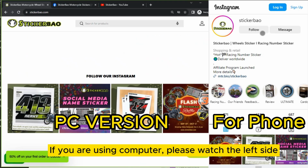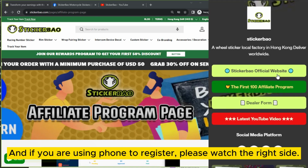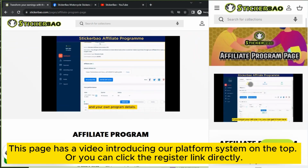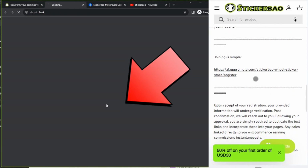If you are using a computer, please watch the left side. And if you are using a phone to register, please watch the right side. This page has a video introducing our platform system on the top. Or you can click the register link directly.